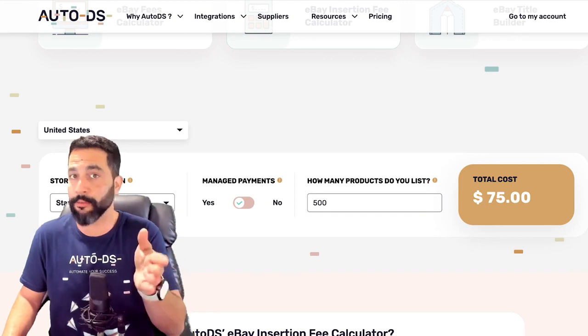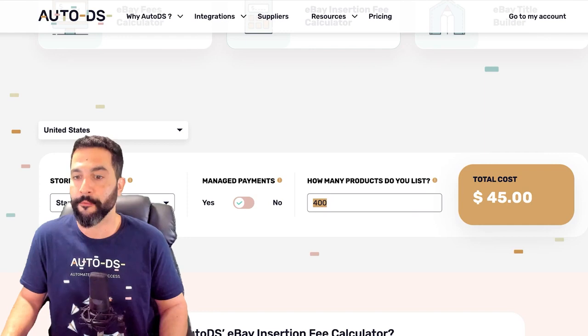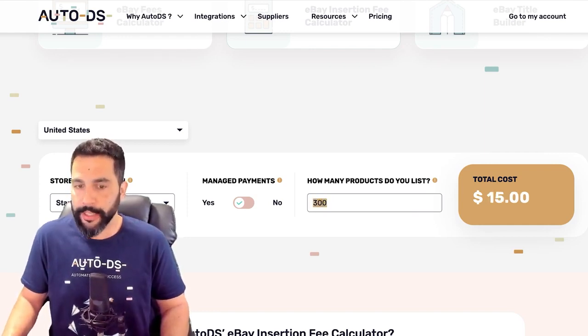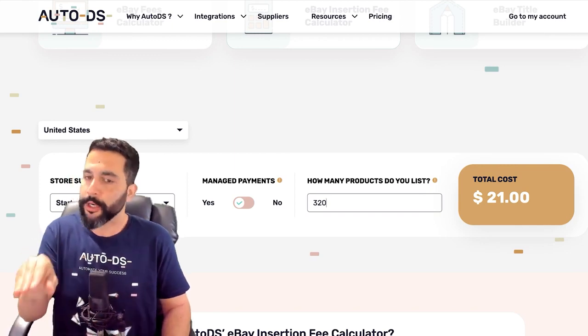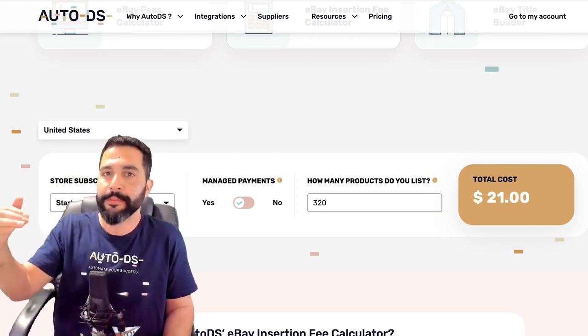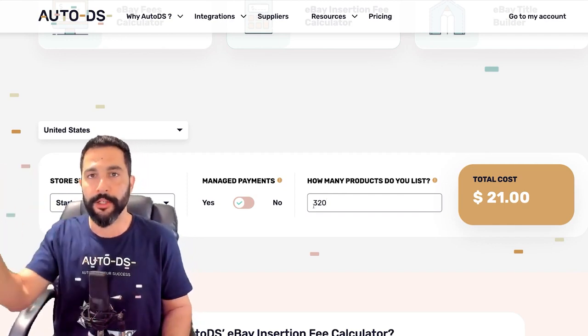on a starter plan. So that of course is not worth it. If we have 400 listings, we're going to pay $45. If we have 300 listings, we're going to pay about $15. And anywhere above that would probably be a good time. So 320 listings, you're pretty much paying for the same subscription that will give you 1,000 listings. So that would be a good time to upgrade your store subscription.